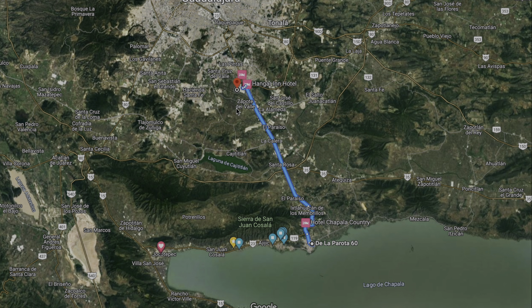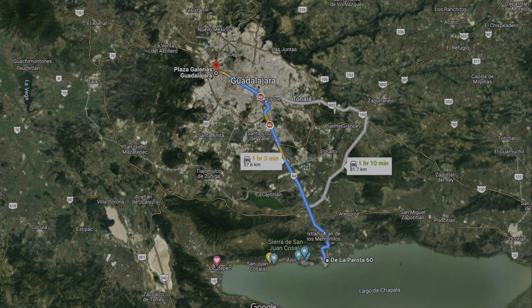And if we were to go to the airport, 30-minute drive. And if we were to go into Guadalajara, Plaza Galerías, where Costco is, and you can do all kinds of home shopping, it's about an hour drive.